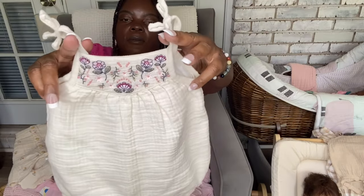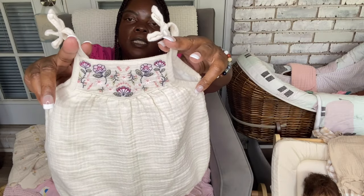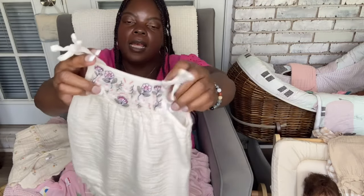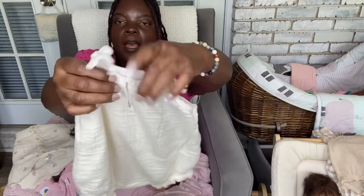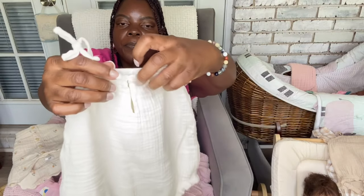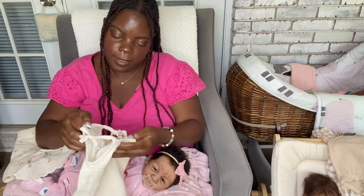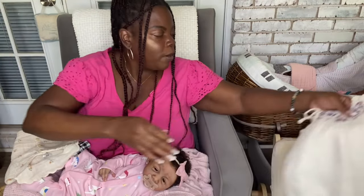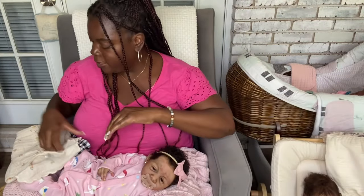This is also on there. This is another muslin romper. It's like a cream color with the flowers on the bodice. And that is the back. It has 1 button back here. And this one is, yes, Old Navy, 0 to 3 months. Again, check the post or message me for the price.